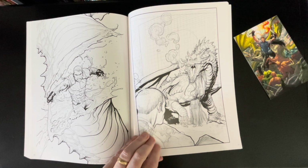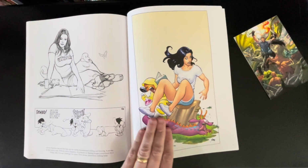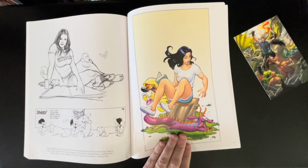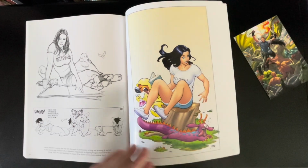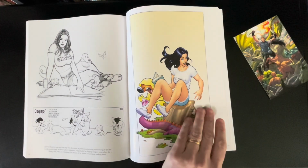Very cool here from Skyborn. Got a nice grid back there for perspective. Here we go, Liberty Meadows. His first foray into writing and drawing. He started doing it at school. I love Mandy wears a shirt that says Beltsville on it. That's the city we grew up in.